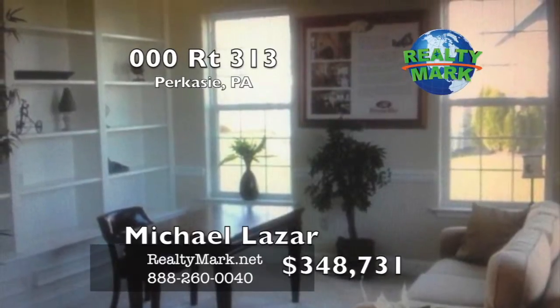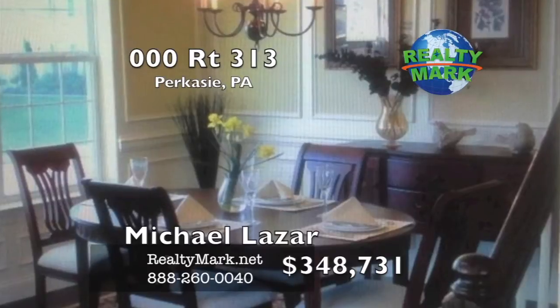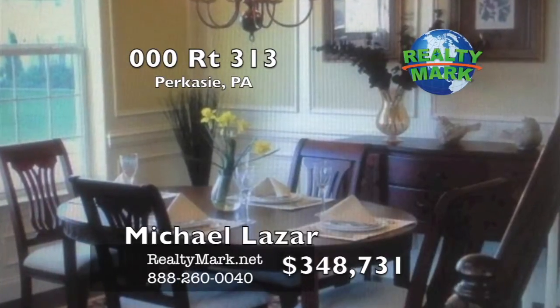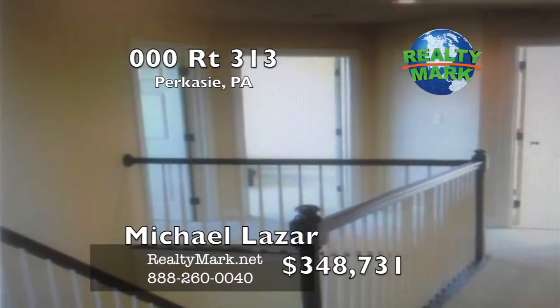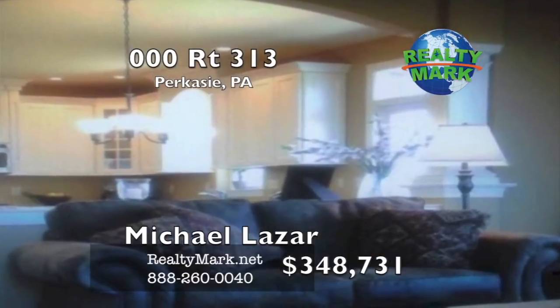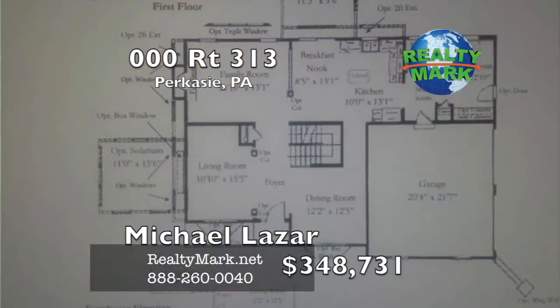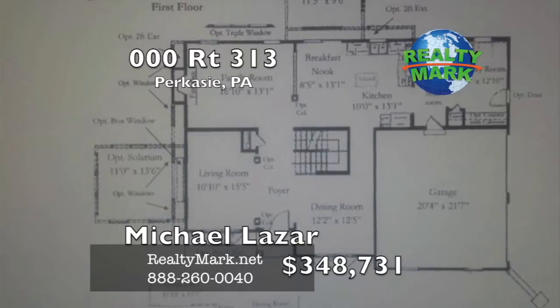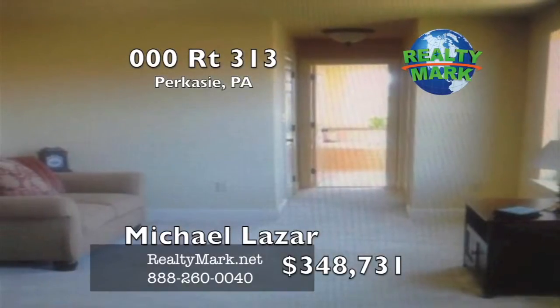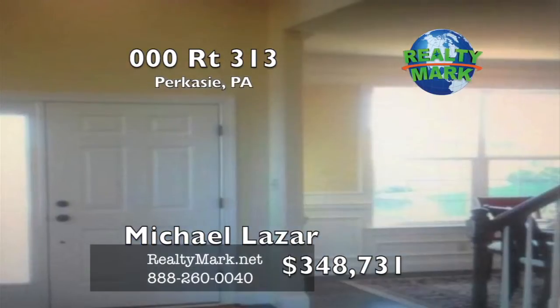This Rotel-built custom home, the Aberdeen, features a grand two-story open foyer with a U-shaped staircase. An inviting gourmet kitchen opens to a comfortable family room with fireplace, while the first floor laundry adds convenience for your busy family. The second floor welcomes the family with four bedrooms and a hall bath large enough to accommodate the entire family. An elegant master retreat with walk-in closet, master bath, and soaking tub adds to the luxury. Call Michael Lazar for more details.